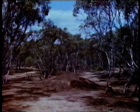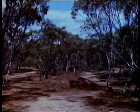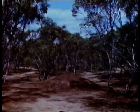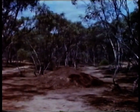The mallee trees appear to be dead, but they're not. They're a form of eucalyptus, evergreen trees which shed their bark once a year. Among the trees are peculiar mounds. Early explorers assumed they were Aboriginal burial places and dismissed the native suggestion that they were in fact birds' nests.